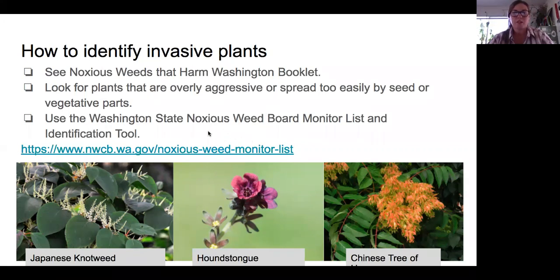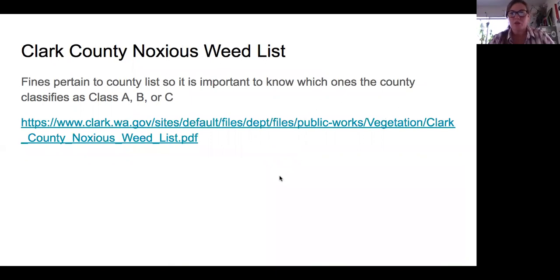So there is the Washington State Noxious Weed Board monitor list and identification tool. This is another link that I've embedded in here. Basically, you can go into this link and open it up and put in the color and different characteristics of the plant, and it'll spit out a couple that it could possibly be, and then you can choose from that and decide. And then once you have that information of what you think it is, then I'll give you in a second some place that you can put that information and be a good citizen scientist and add that information into people's minds that can help us do something about it.